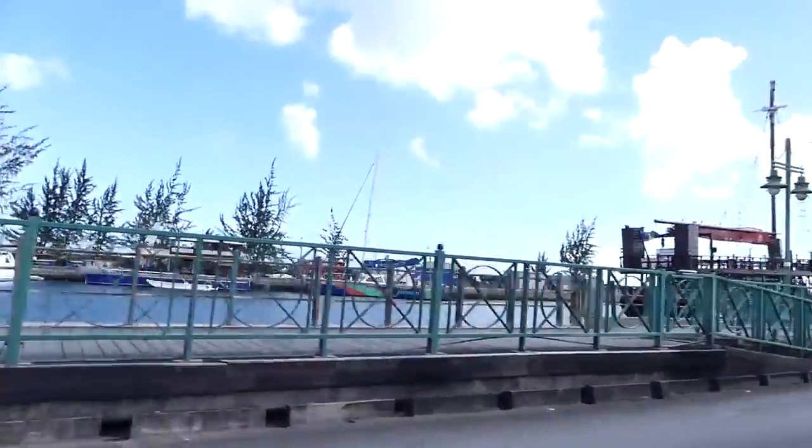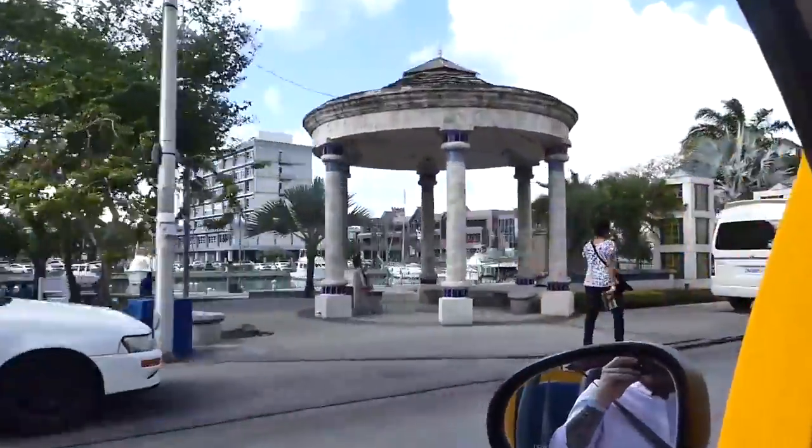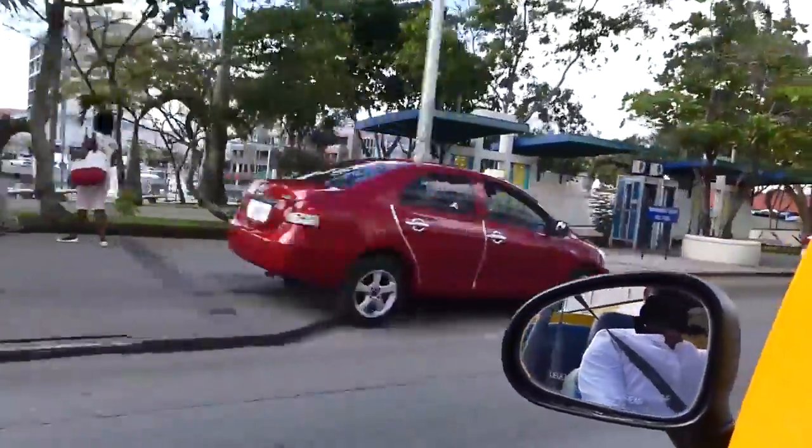We are cruising through the west coast of Barbados, and this is one hell of an experience, wouldn't you say? I'm loving it. You need to stay on the left. Oh no, yeah, turn right. Turn right, yeah. I am on the Google Maps duty, and we are about 20 minutes out from Sandy Lane. I love it. This is cool. And left.